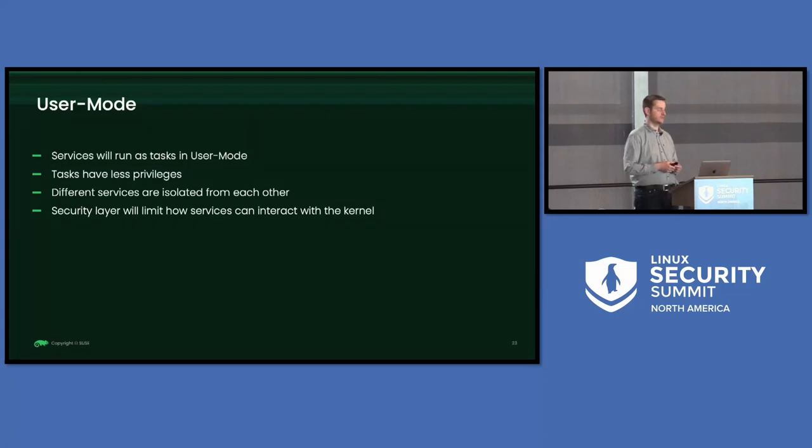User mode, I mentioned that already, is one of the key features the COCONUT SVSM project wants to support. So services will run as tasks in user mode because tasks have fewer privileges, of course. So if there is a bug in one service, you do not usually get to get secrets from other services. So there's isolation there. And we also plan to have a security layer which limits what services can do and how they can interact with the SVSM kernel. You can think of it in terms of an SELinux thing, but just simpler and for the SVSM and its syscall interface that is emerging.